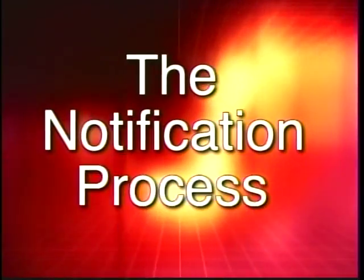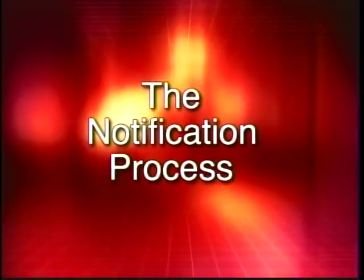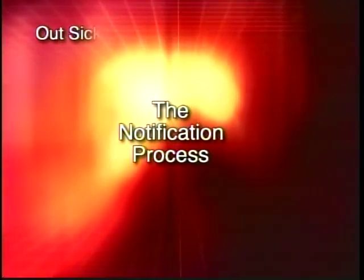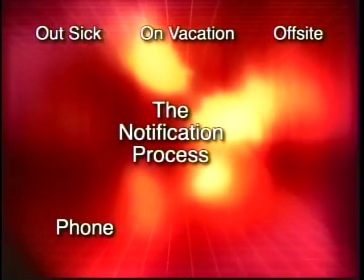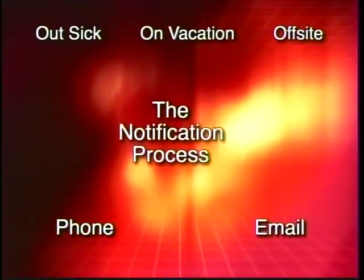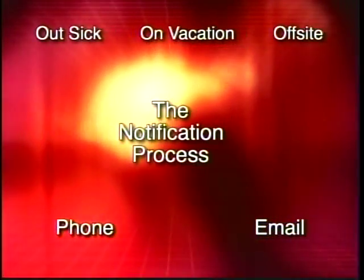The notification process. This simple process assures effective notification when all personnel are not at the normal work areas, whether out sick, on vacation, or working off-site, by utilizing the phone out-of-office notification system and also the email out-of-office notification system. Simple as it sounds, this has saved valuable production time.